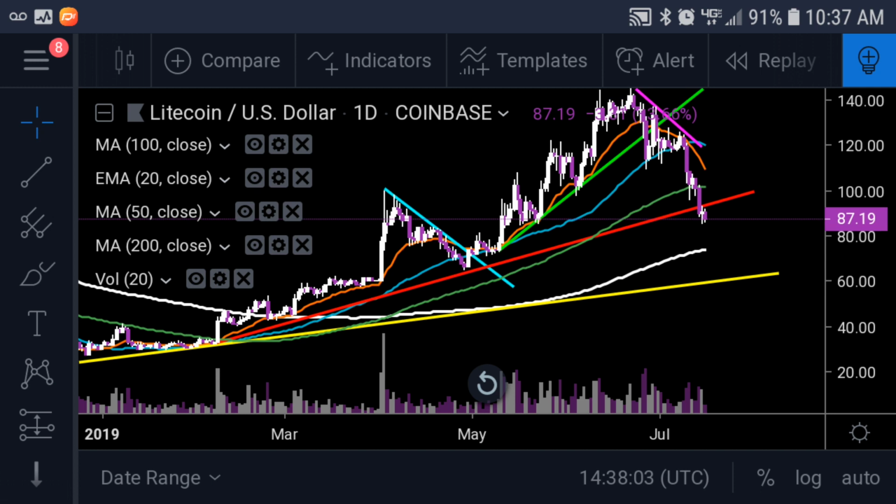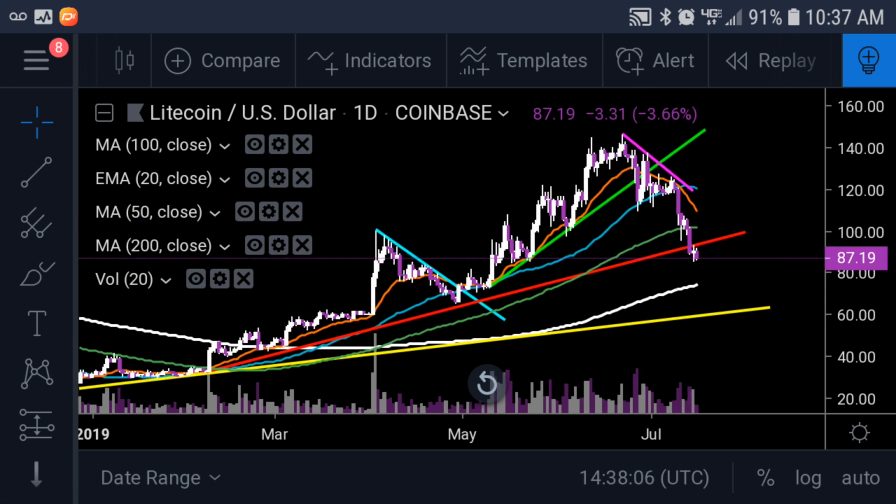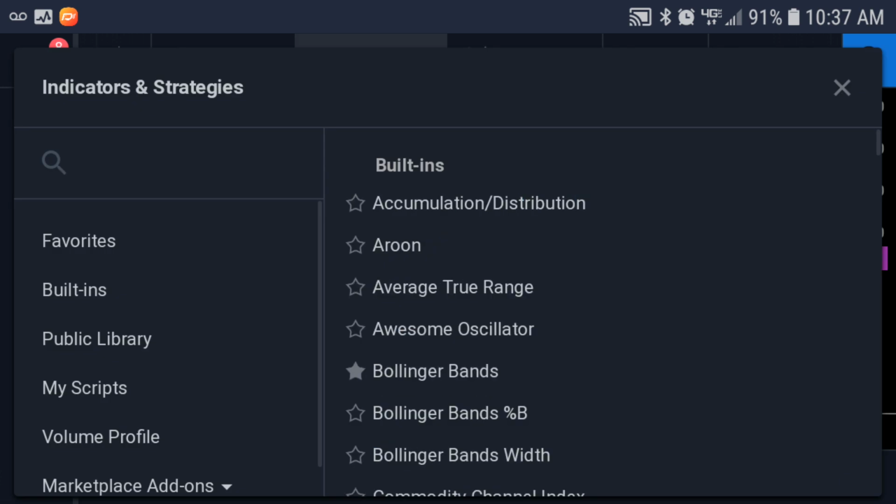But you know, guys, we've fallen so hard and so fast, and our stochastic and everything is in such oversold territory right now. Let me try to pull that up for us here. See if I can get our stock.